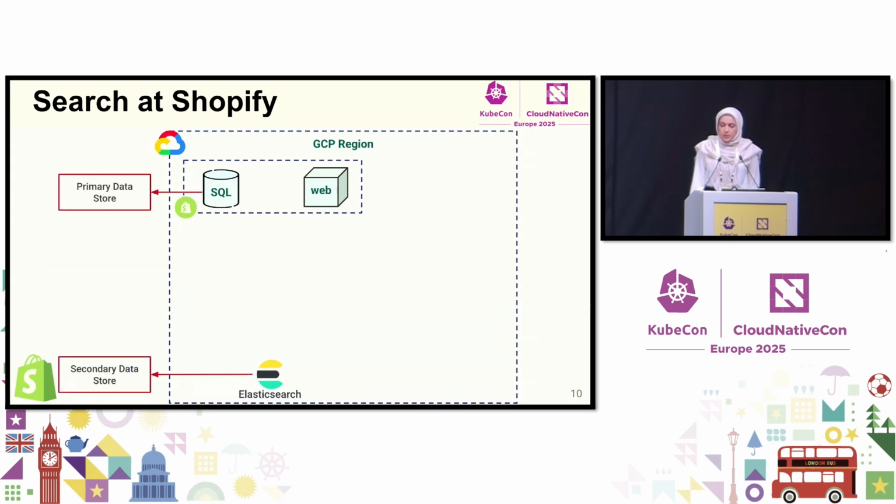To give more context, Elasticsearch is used as a secondary data store. It is utilized to provide additional functionalities such as fast search capabilities, aggregations, or full text search on top of the existing data in the primary data store, which is SQL in our case.